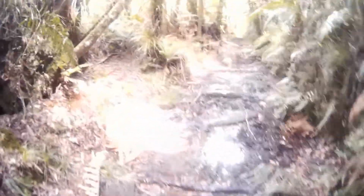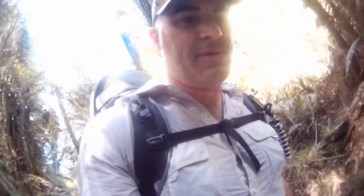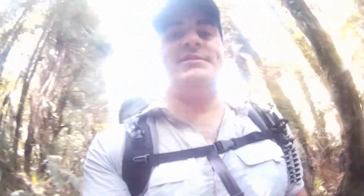It's been a bit of a boggy slog. You can see a whole bunch of mud all the way out here. And then here you see the first railway sleepers. Here's some old railway sleepers all throughout here, where the old tram line would have hauled timber from the top of the Kaimai down to the bottom, probably taken out to Tauranga. But yeah, very cool. I love this stuff.